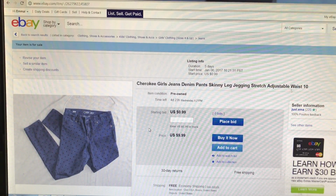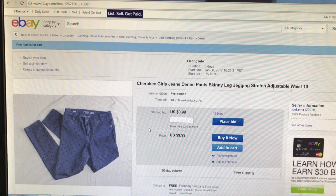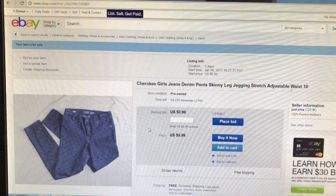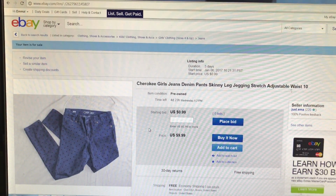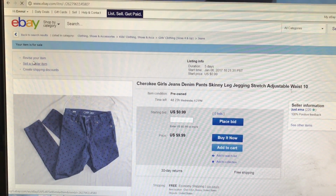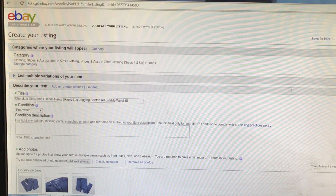Now, if you do it the way I explained to you last video, and if you have sorted all your stuff like I did, now I have a whole pile of girls' pants. So I'm going to pick the next pair, which is also the same brand as this one, because I did my job and I pre-sorted them super good. So look how easy the second listing will be. I'm going to click sell similar, and it's the same brand, it's the same category. It is jeans.